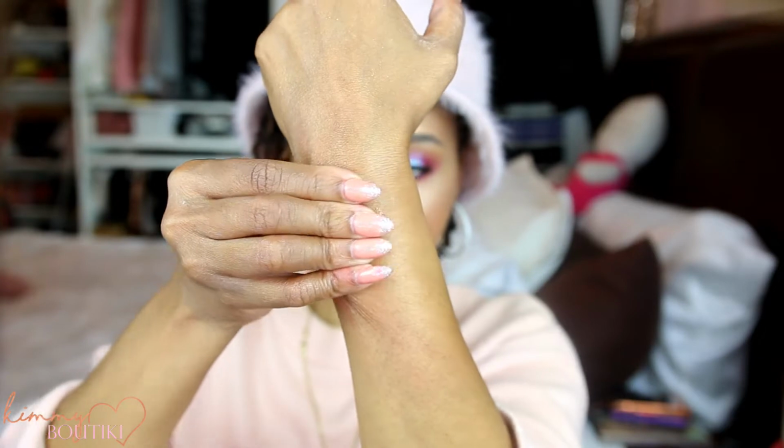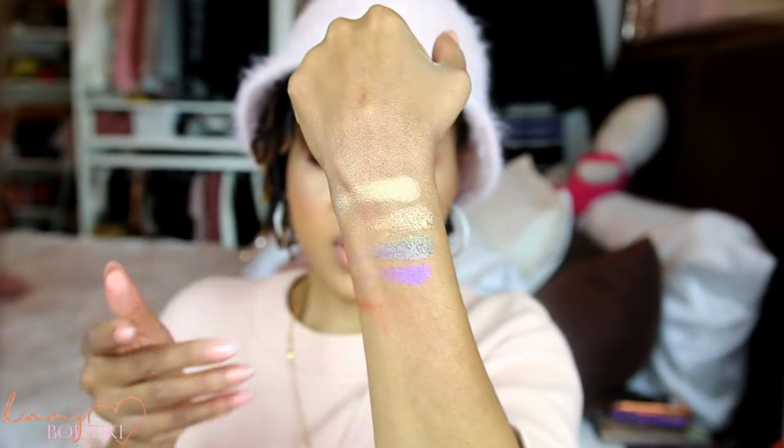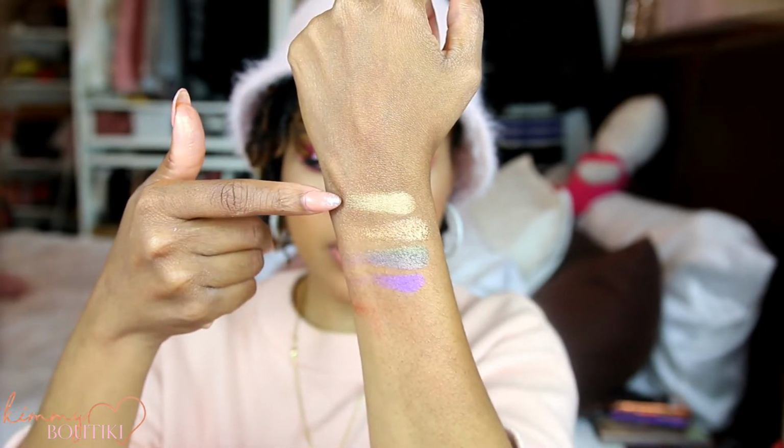The highlighted shade is like no chunk in it. That's the highlight shade on top right here. It's so pretty. Like, I love all the colors in this palette. And if you're a beginner, I would definitely get the Jaclyn palette over this one because it has less options in it, just because you don't have to think as much. Whereas this, you have a lot of options, so you're like, what am I gonna do today?